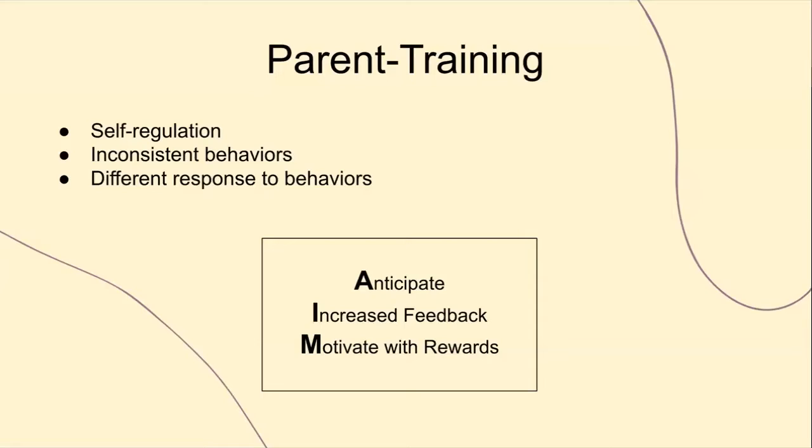And also increasing their feedback with the child. With difficulties with self-regulation, they rely on that environment to regulate themselves. And so teaching parents to become a positive piece in the environment, including more positive praise, more positive attention than correction. One thing that I find helpful is jumping in when things are going well, when things are happening.